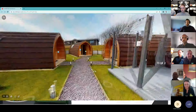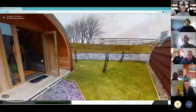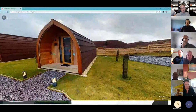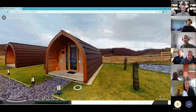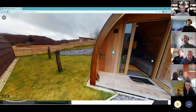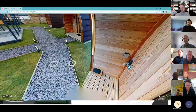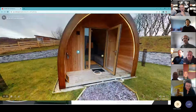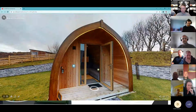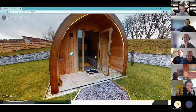We run round and I'll very quickly show you our pods. So this is a fairly standard glamping pod that we've got here. 6.7 meters long, 3.3 meters wide, and I don't know how high. 3.1. Jack the stats man. He's not very good with technology, but he's great with stats. So we put on some lighting at the front, lights up the pods, and makes them look lovely at night.